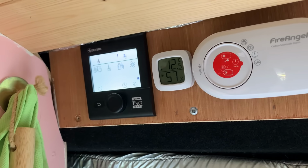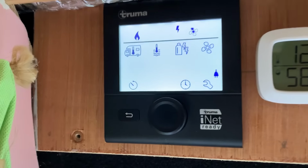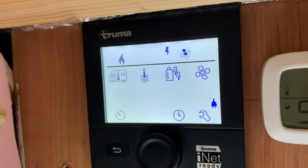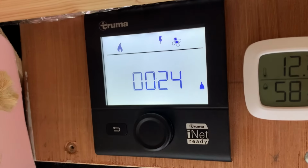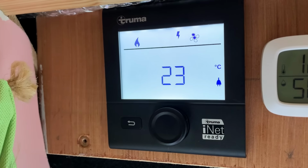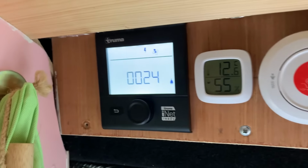So it'll do my heating on electric as well? When you plug in here. Wow, I didn't actually know that, Dad. Oh, I thought it was just constantly gas. It's never used it before, so let's see. Yeah, it's going.